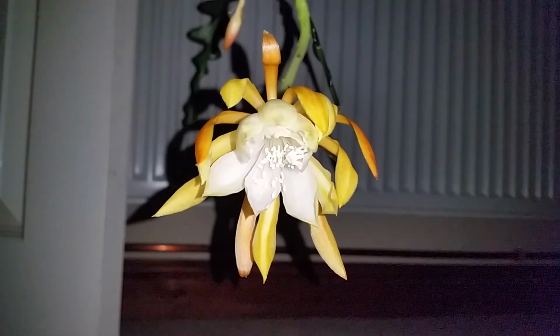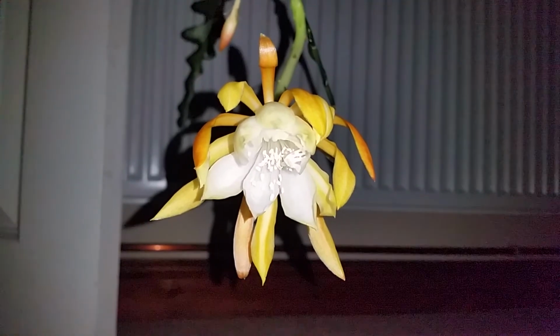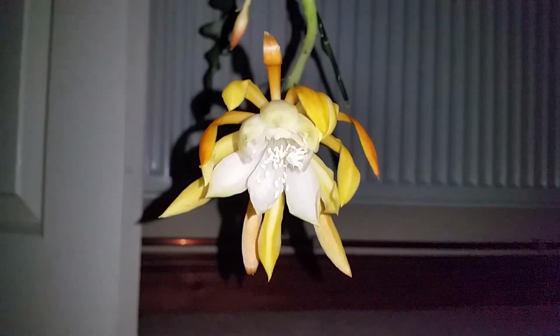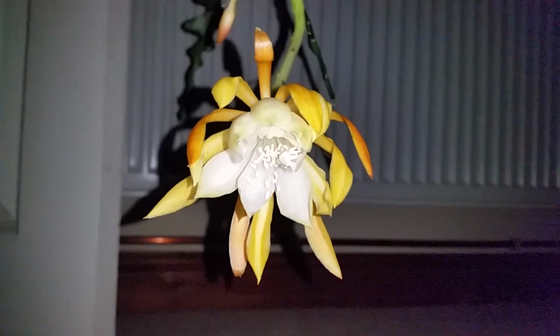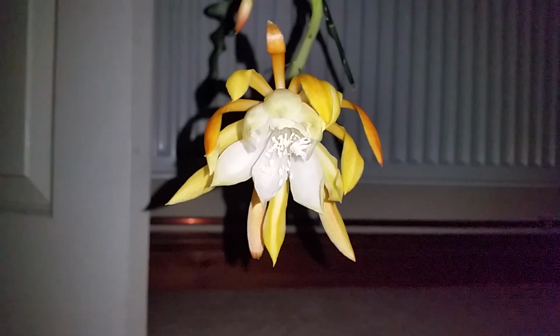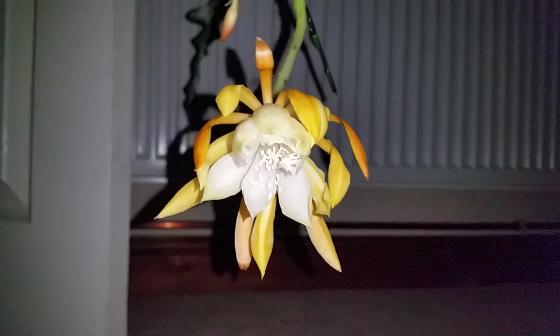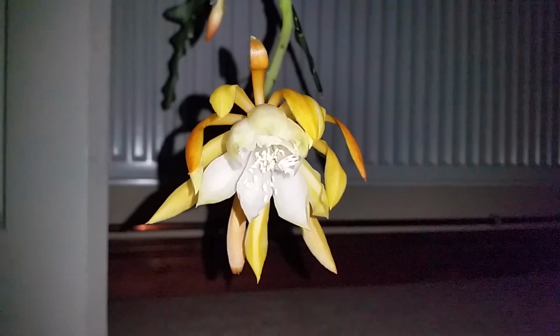So it's now about 1:30 AM, and as you can see the flower's opened a bit more, but it's still not quite fully open, so hopefully it does open fully. The inside petals are white, even though the outside petals are orange, which I think is quite a nice colour combination to go together.